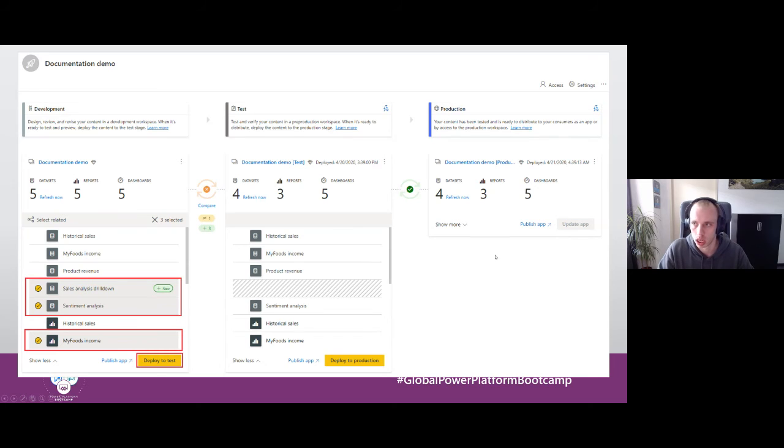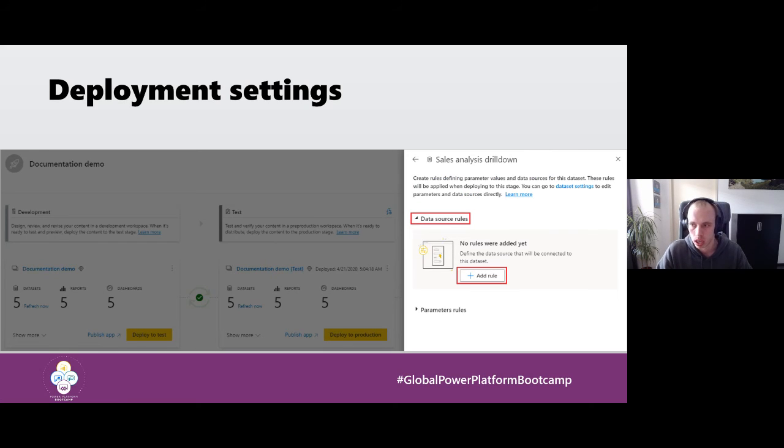There's one more thing that you can do. Notice this little icon here on top of the two stages. So for test and production, we have a lightning icon with a gear icon. It doesn't exist in development because that's where you build it. But this little icon represents the deployment settings. So if I click that, I can select a setting for each of these stages to, for example, swap parameters, because we can set parameter rules, as well as change the data source connection string. These rules can be configured per stage, so every time you release it, it will automatically swap this connection or these parameter values. I believe a really powerful feature.